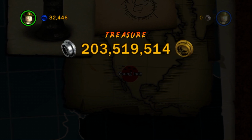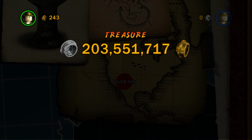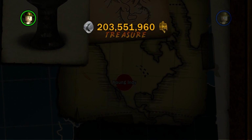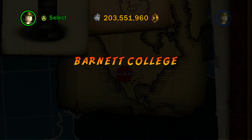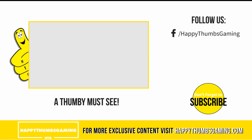203 million is probably going to be enough to procure the last few character tokens and red brick parcels that we're going to have to purchase. But we'll have to wait and see. We do plan to do a live stream with that too, just so you guys are aware. So that'll be coming up soon. If it hasn't already happened, just depends on when you're watching these.